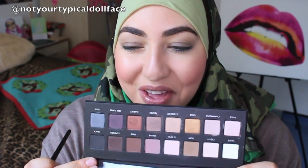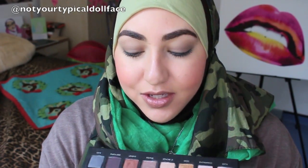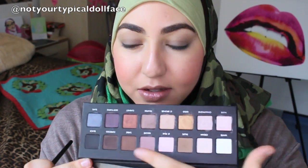Okay, and then I'm gonna go into my Lorac Pro. I talk about this in my top 5 eyeshadow palettes. If that video has gone up, I will link it down below, and if not, then it's coming up. But it's just such a gorgeous palette, and I'm gonna take that color Sable on a blender brush.